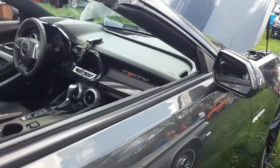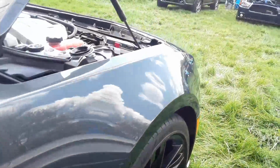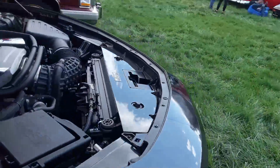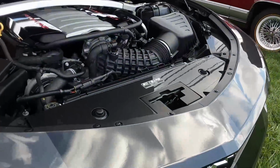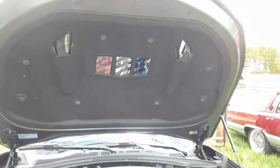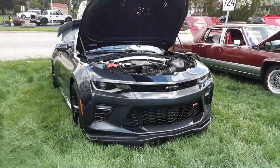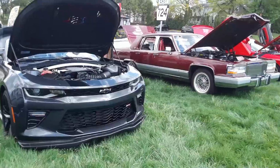Oh, this is a 50th. Nice, nice, nice. I took a video of this when it first came out at the New York Auto Show. That's cool. Nice details on the 50th. Ditch on the side, the profile, beautiful.